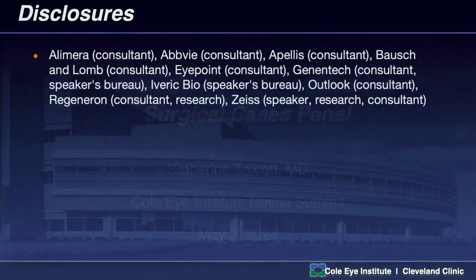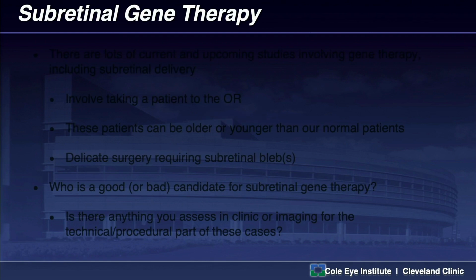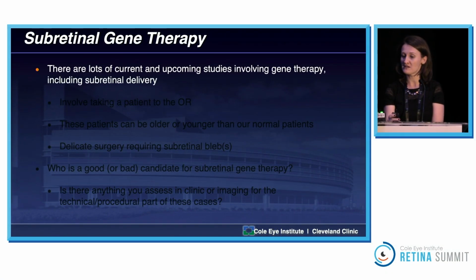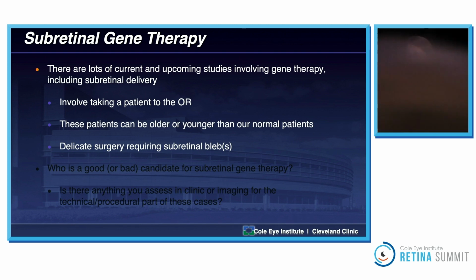Okay. Let's get started here. My disclosures. Okay, first case. So this is kind of springing off my talk from earlier. We are so excited to have subretinal gene therapy in trials. There are lots of current trials, including this one, but it involves a different way of approaching and treating patients than we normally do for neovascular AMD and other retina conditions, right?